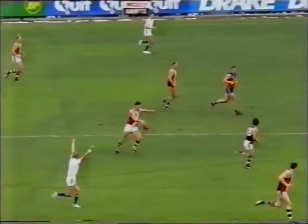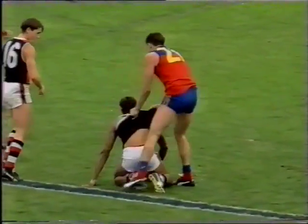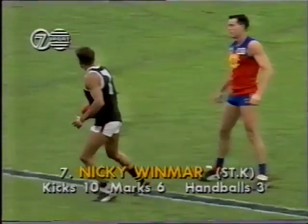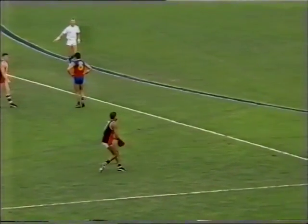Greg has it. Up towards the centre of the ground. Boots it towards half forward. Winmar. Morris trying to knock away. Winmar claims the mark, and it's paid. Nicky Winmar, who lost his tag two-thirds of the way through the last quarter. Gale tore a hamstring, and Winmar has been a much better player since.